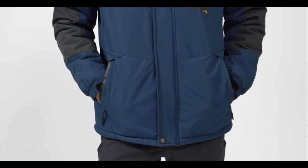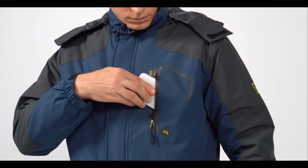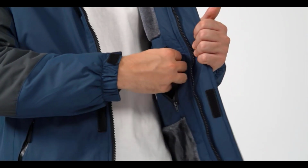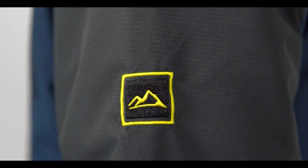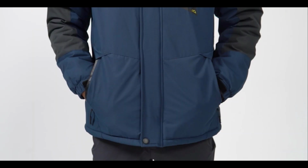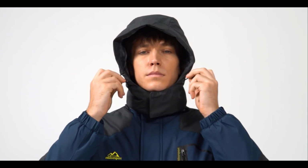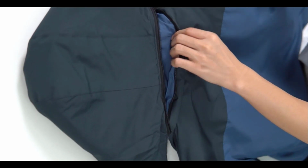The jacket is loaded with features that make it perfect for winter sports. With double zippers, a detachable hood, and adjustable drawstrings, you can customize your look and level of warmth. It also offers multiple pockets, including concealed zippers for added convenience during your outdoor activities. Whether you're into skiing, snowboarding, mountaineering, hiking, or cycling, this jacket is a versatile choice.